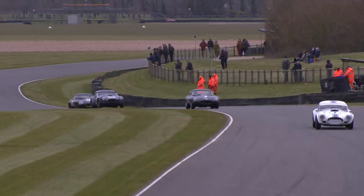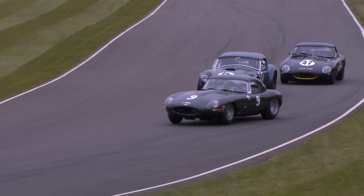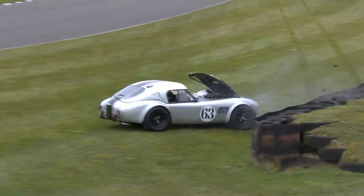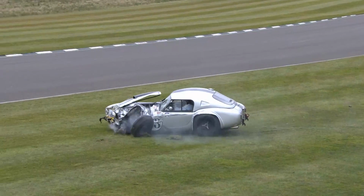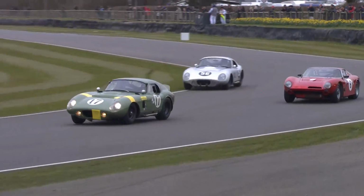The Pearson E-Type actually pulled out a bit of a gap because Hart made a bit of a mistake at St Mary's, ran a little bit wide. Not as wide as the 63. 63 into the wall. That's Carsten LeBlanc has hit the Cobra pretty hard.